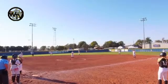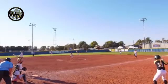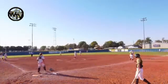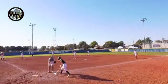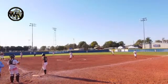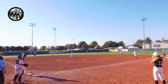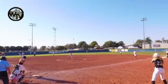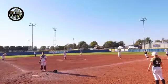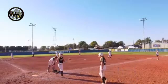So Tegan Hammer up to bat now. And that will be a grounder to the third baseman. Back at first, so that will be an out, 1 out. So Avery Burton up to bat now. And that's going to be a double. Hit to the left fielder, and that'll be a double.